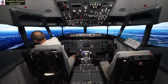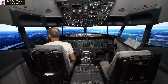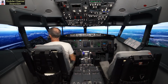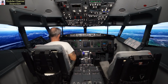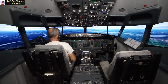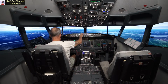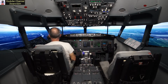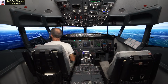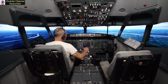All right, let's switch over here to the approach. 12 left, we've got the RNAV-Z. Yes, and we are right on the money coming into Buffy. You know what? This is short. Let's get set up here. We're coming in tight. B-15. We're going to slow all the way up right now. What a great view. 25. And we got a U-turn coming up. And give me 30.